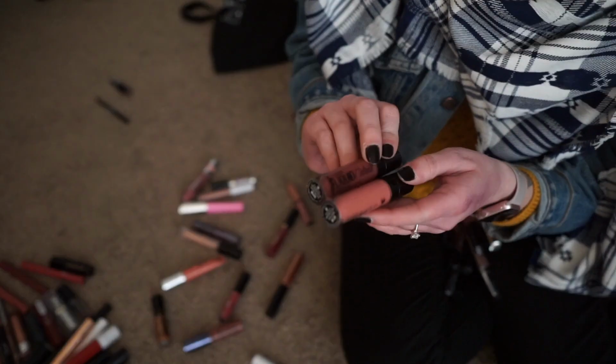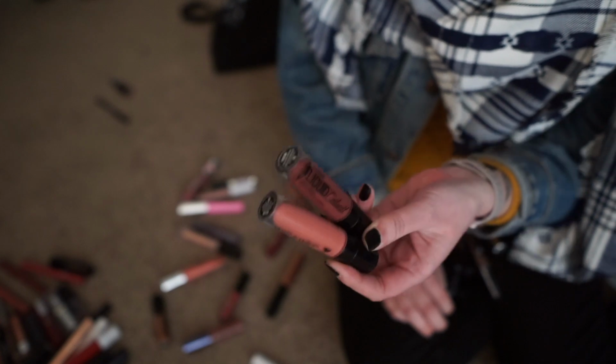Two other Wet n Wild catsuits. These are the matte ones, but I'm keeping both of these. I really like both of these colors.